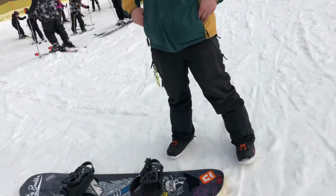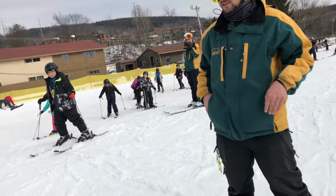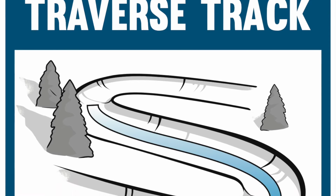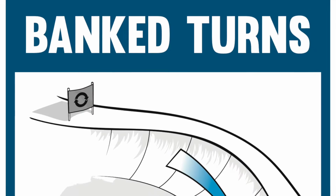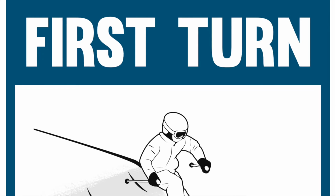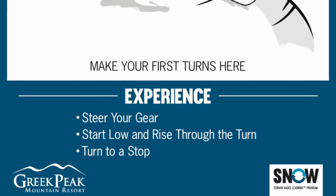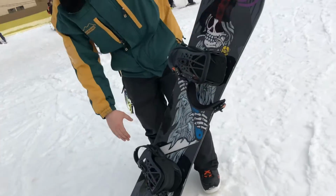I did try to do some research. I went on to YouTube. Would you consider yourself right foot or left foot dominant? Right foot, probably. So you'll probably be left foot forward, which is regular. Okay. And up here and then your heel side edge. Okay. And then you can set your board in front of you.